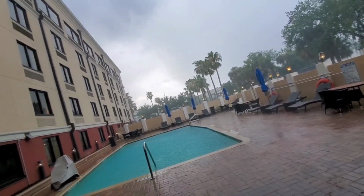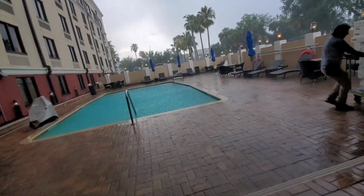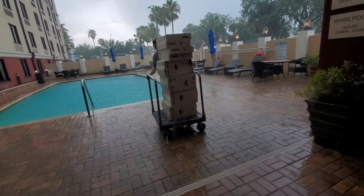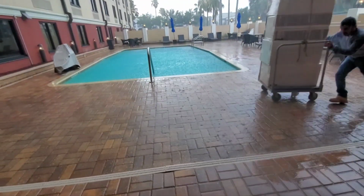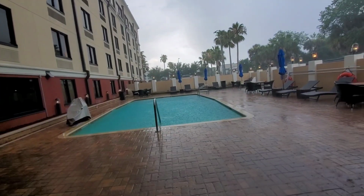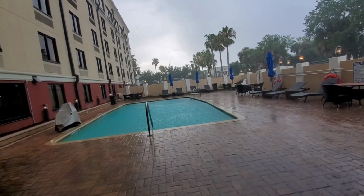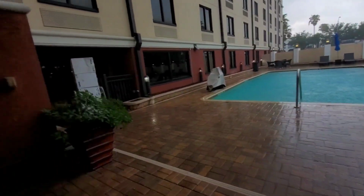You know you're in Florida when it rains like this every day. Oh, plumber. The plumber's got a carpet knife.